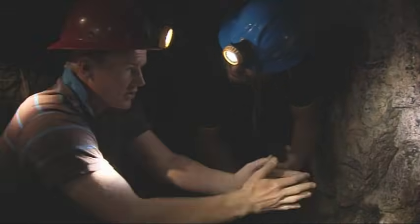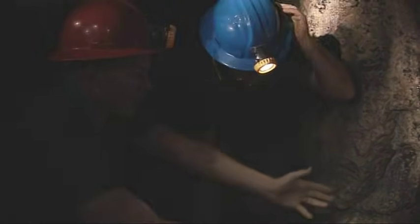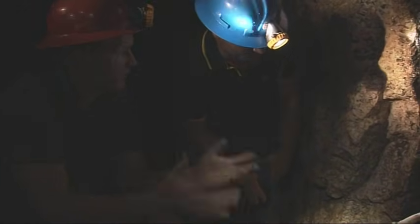Yes. And now the difference between underground, you've got access to the entire footwall. Here, we've only got 2.5 meters by 2.5 meters to access the same zone because you need to leave support.